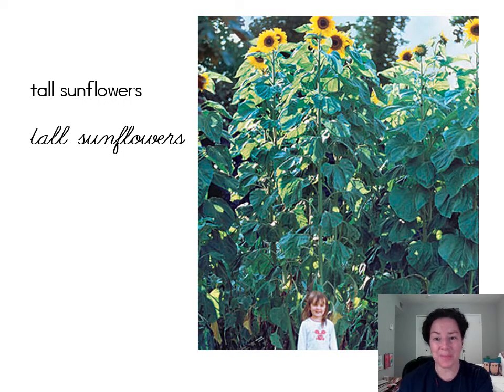As you can see from the picture, tall sunflowers, the ones that we're going to talk about first, they're really tall. They are getting their heads closer to the sun. Each head is composed of many, many different flowers all put together of different types. And because they're so tall up, birds can reach those seeds and bees can find them easily.